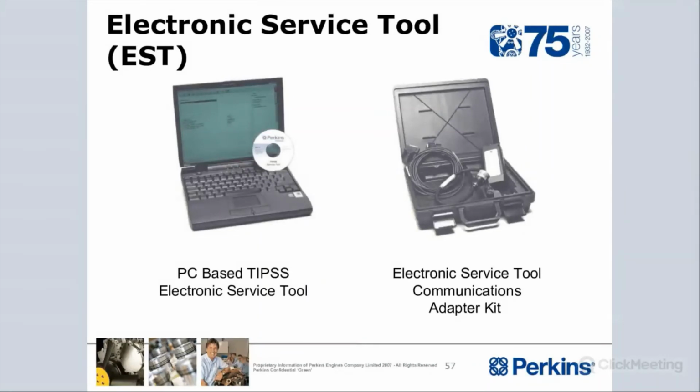Besides the software, we need the connecting tool. The connecting tool, the up-to-date type, is called CA3. This is the drawing for the connecting tool. This is the adapter and the connections from both ends of the adapter. One goes to the ECM side, the other one goes to the laptop side. The up-to-date type is the CA3 type, which stands for Communication Adapter 3. This is what we need as a communication adapter to get connected to the ECM by a laptop.